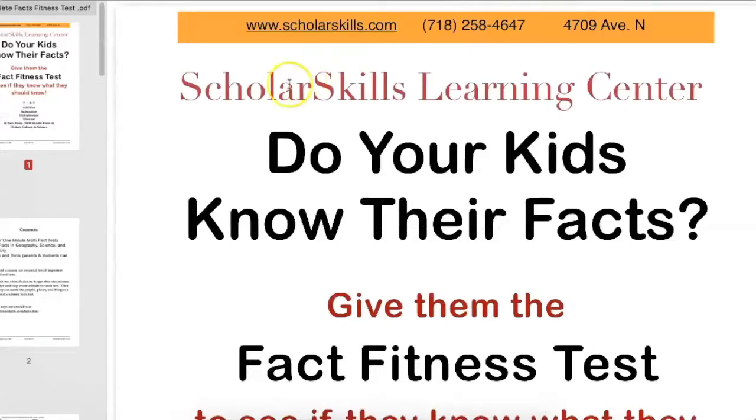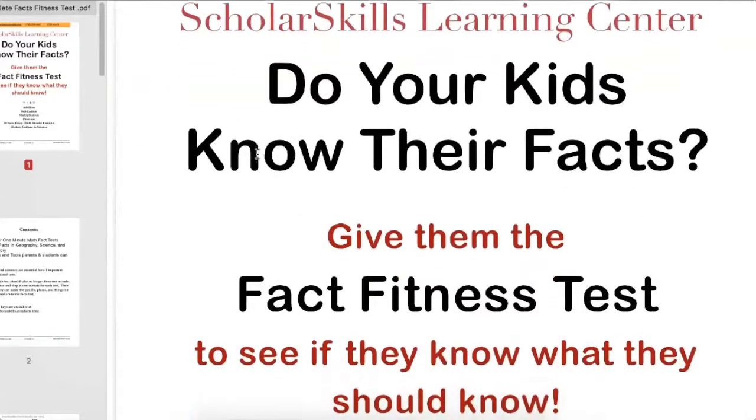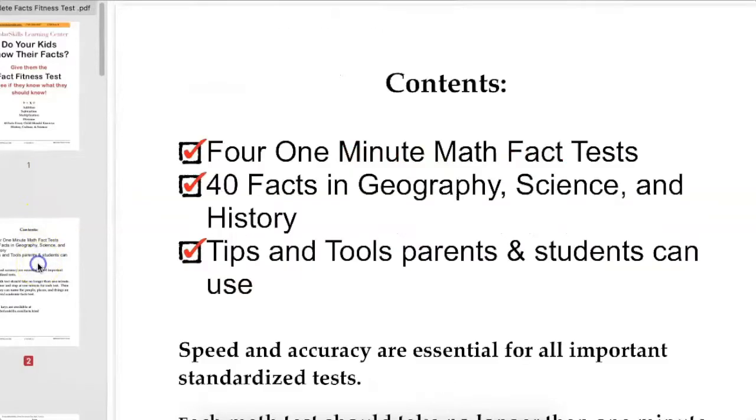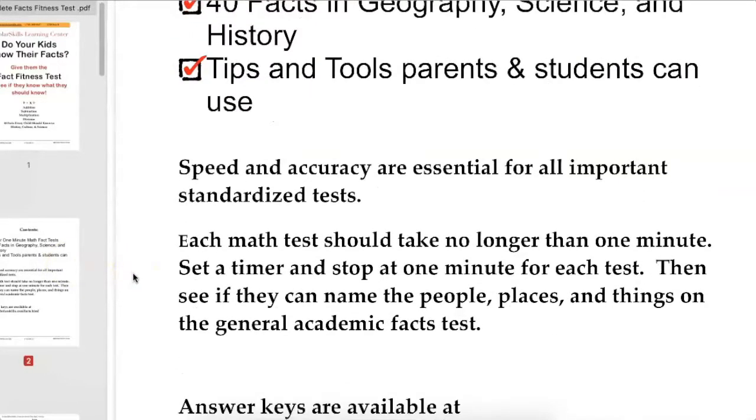Well, it begins with something as simple as this. I love this at Scholar Skills. We call it, do your kids know their facts? We call it the fact fitness test to see if they know what they should know. Speed begins on the most basic levels. And here on this test, we give them 4 1-minute math fact tests, 40 facts in geography, science, and history. And so they've got to read and answer those. And there are some tips and tools for you here also. But speed and accuracy are essential for all important standardized tests.